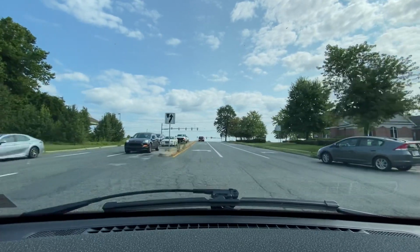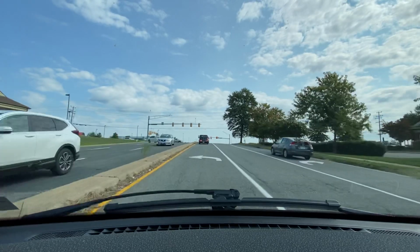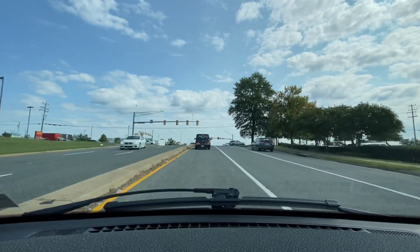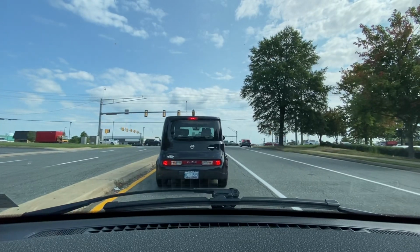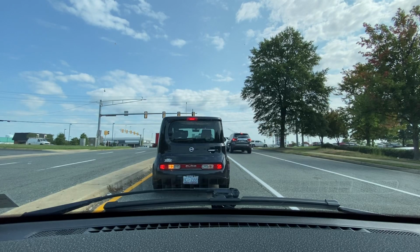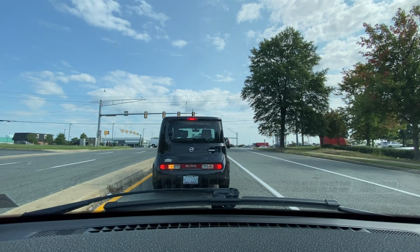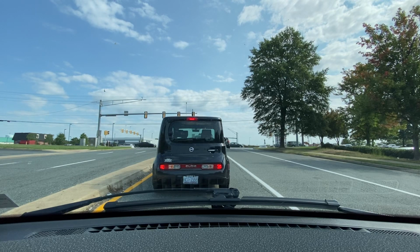We got the BB&T Bank on my right-hand side. We're now approaching Garrisonville Road, State Route 610. I'm gonna crack the windows a little bit just to get some fresh air. We got a Wells Fargo on my left-hand side. We have a Verizon on my left-hand side. We have a Wawa on my right. We got a Toyota dealership on my right.